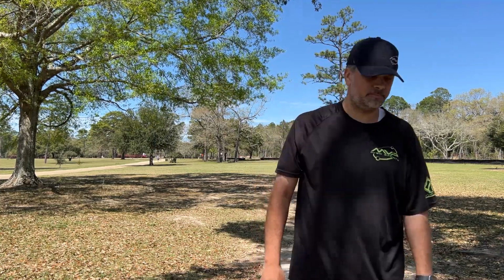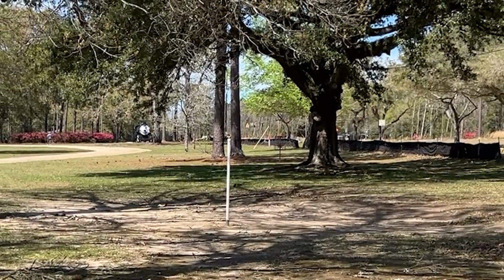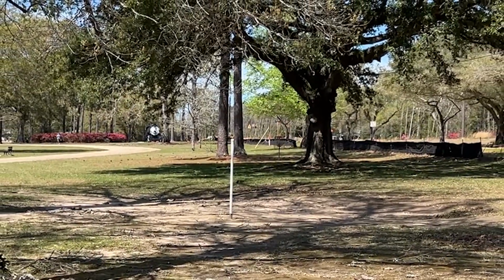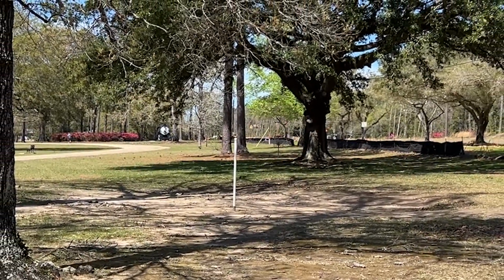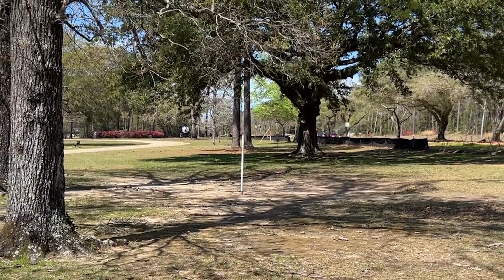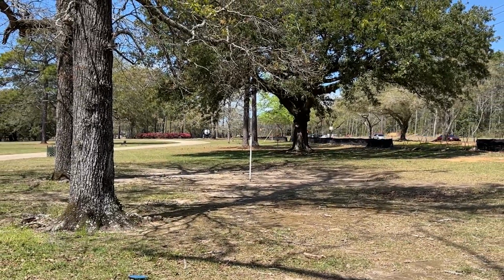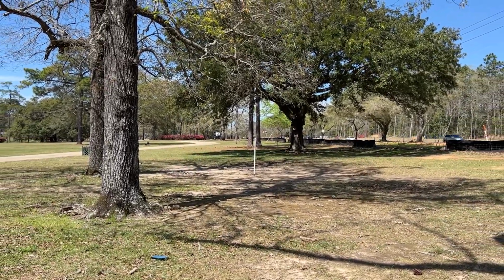I like it. Definitely a lot shorter than I thought. I don't know. Something's not clicking right now in the backhand for power, but we weren't going to get there anyway, so we're just trying to throw a nice little up shot. Throw my Entropy on a little sidearm here.